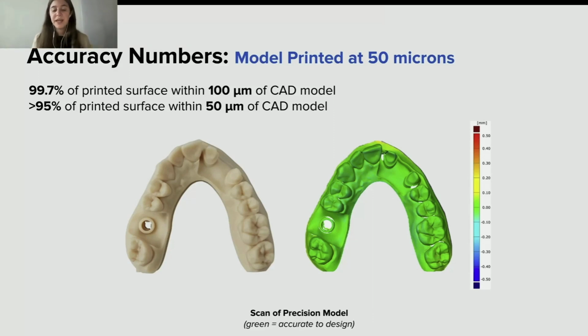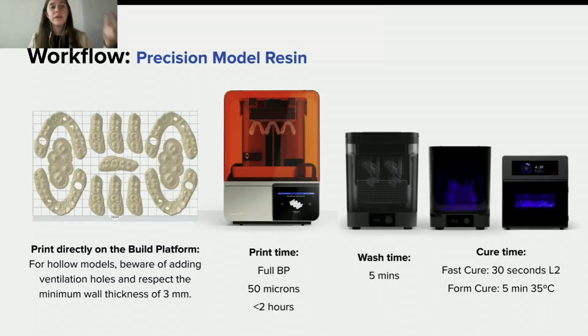When we look at the accuracy numbers in a model printed at 50 microns, when we do the surface scan analysis of the printed part against the CAD file, we saw that, for example, 99.7% of the printed surfaces are within 100 microns of the CAD model. And if we change that to 50 microns, we saw that still above 95% of the printed surfaces are within 50 microns of the CAD model, which is very important for restorative applications and also, for instance, implant analog models.